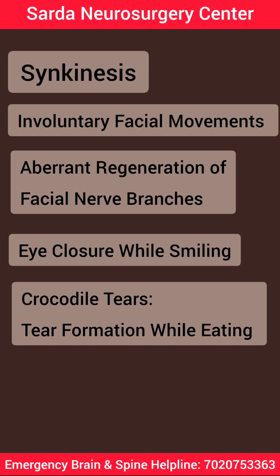While most patients of Bell's palsy recover quite well, there is an important phenomenon called synkinesis which develops in some of these recovered Bell's palsy patients. Synkinesis is involuntary facial movements, and these happen due to aberrant nerve regeneration. That is, the facial nerve which was supposed to grow naturally branches aberrantly and attaches to different areas.